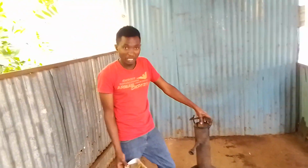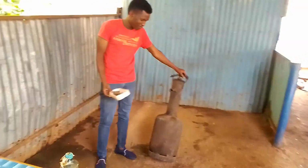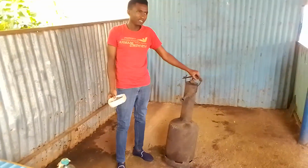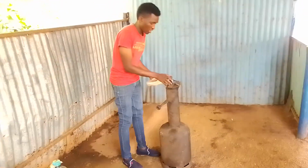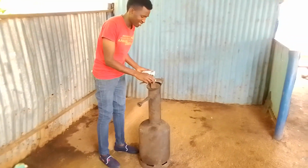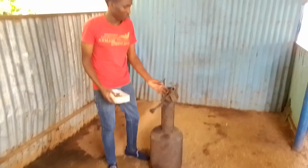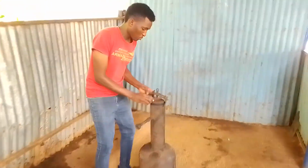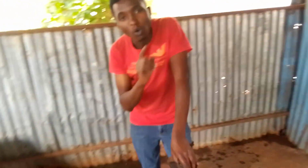This is a self-made or self-fabricated machine. I don't know if "machine" is the right word to use. This right here is just a propane tank, 30 kg propane tank. And this is a black pipe, about 3 inches. Also, not so good measurement. And this is just also a self-made lid. Why the lid? Because for pyrolysis to occur, you have to have no oxygen.